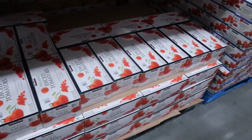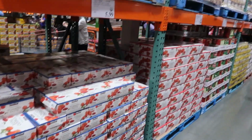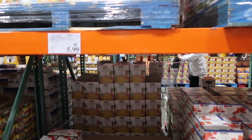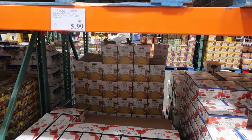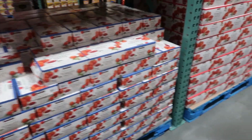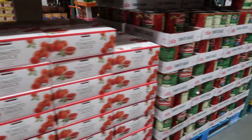Again, I like to buy their organic diced tomatoes, their tomato paste here, and tomato sauce, and I make my own. I end up making my own marinara sauce basically with a combination of these things. So good prices for organic, good quality. So this is a great place to stock up on your tomato canned goods.